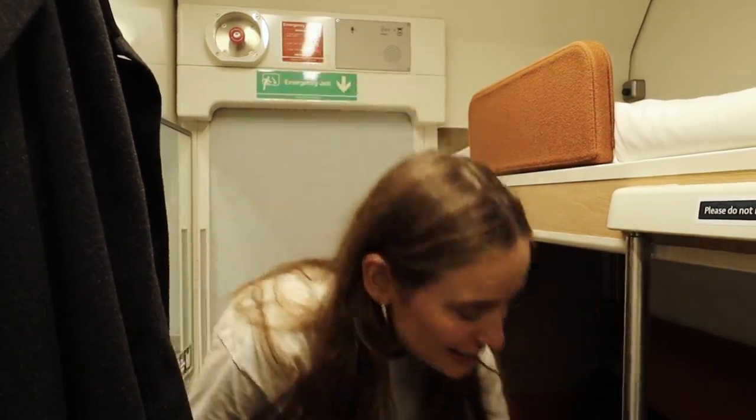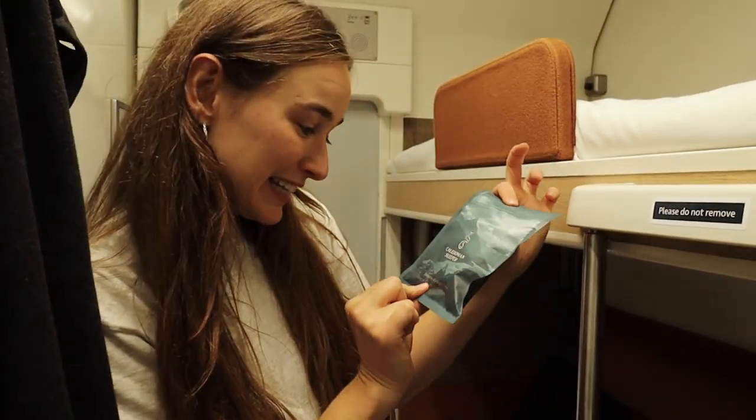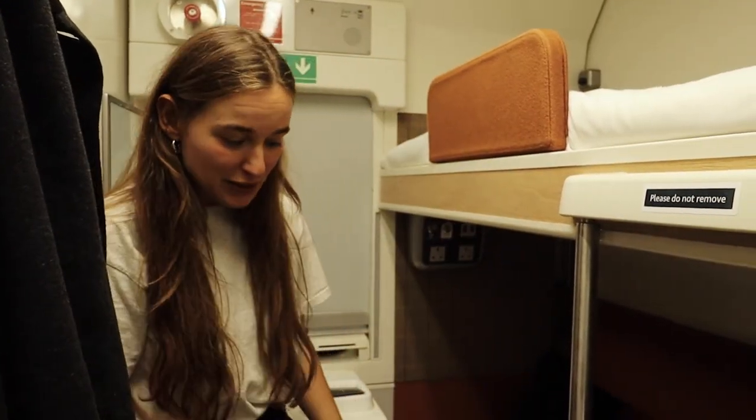So in my other video, I got a club room. If you want to watch that video, I'll link it somewhere here. In the standard classic, you don't get that little goodie bag that you get in the club, but you do get this little pouch, which is kind of cute, with earplugs, eye mask, and soap. You have basically the same setup that you have in a club room.